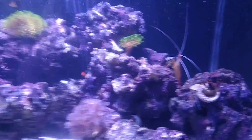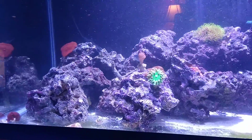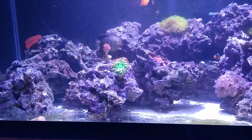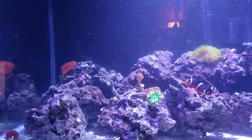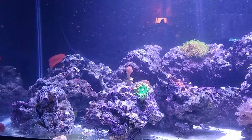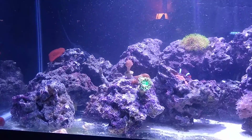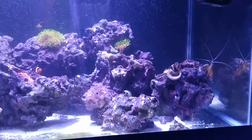So once we get the other tanks set up, I'll definitely be doing another video showing you guys what it looks like, how it works. It's still kind of in the making right now. We want to finish painting the stand because my husband makes the stands. I think the back of the glass needs another coat of black paint. There's just little things that we need to get done, and then we will start getting it set, getting it filled, letting it do its thing before we transfer these guys over.